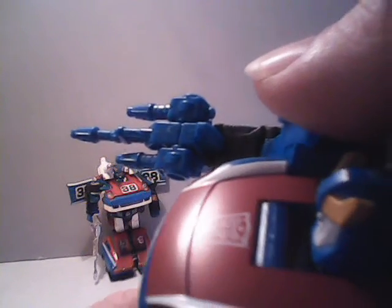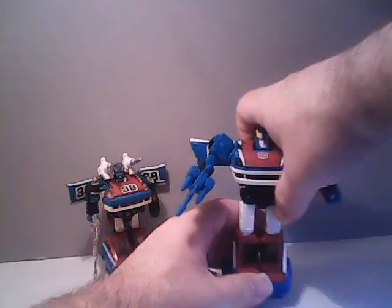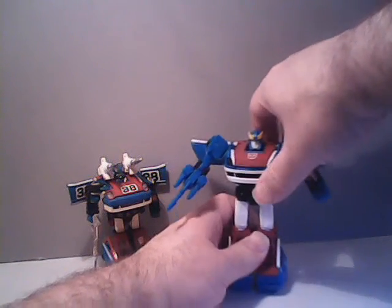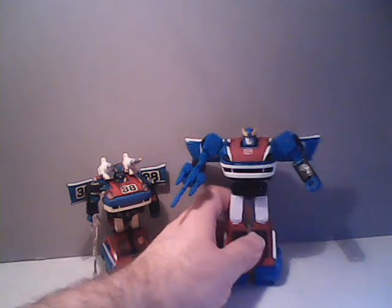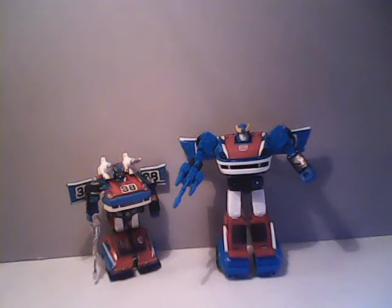Bring it up close here so you can get a good look at it, and that's kind of nice. It at least gives you the option. You have an option with the weapons, and especially when you consider the fact that we're going to have 3 guys with this same body style. Little variation on the weaponry isn't a bad thing.